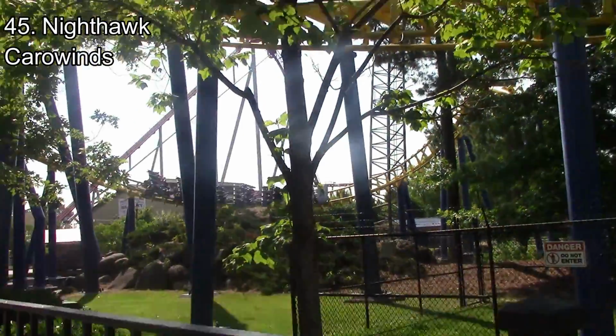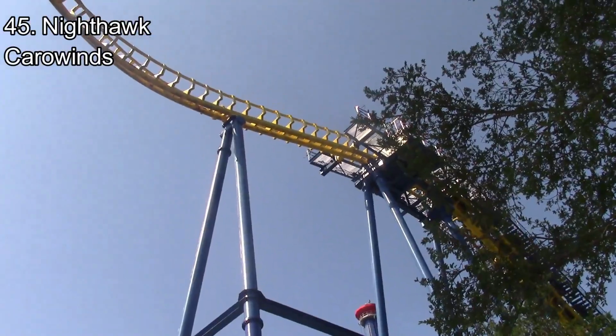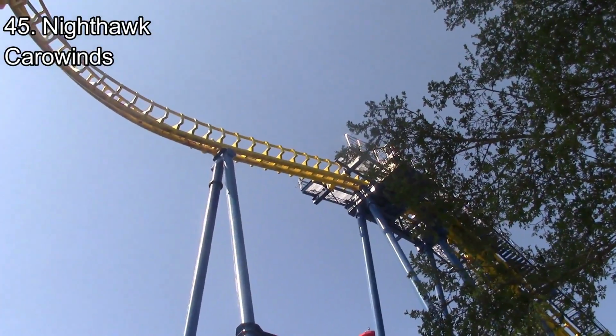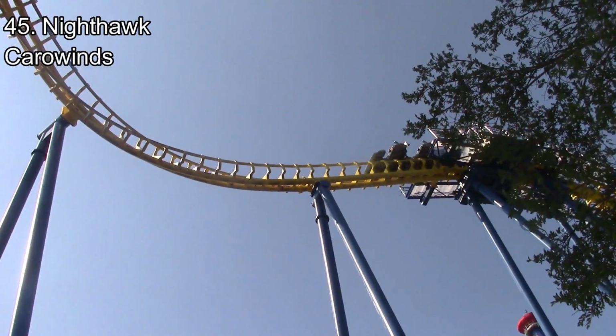45. Nighthawk. This Vekoma flyer is a lot smoother than people say. It's placed over a lake, and it's creepy to be looking down at the water below. It has a rattle, which is bad in the flying position, but it's smoother than people say. Nighthawk is very fun.